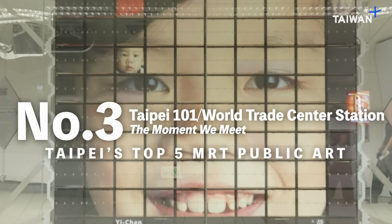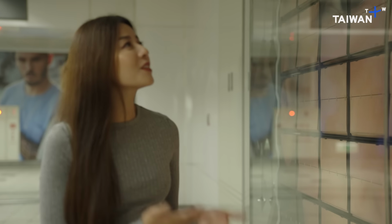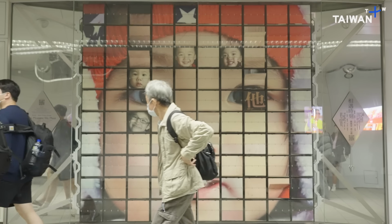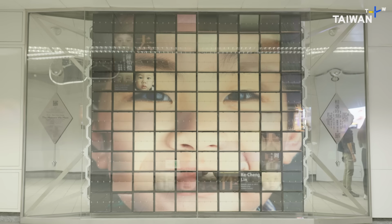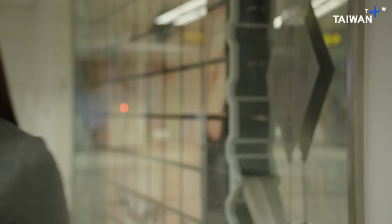Number 3. World Trade Center Station. Oh, it's a face of a child. I couldn't tell when I was standing so close. I've only seen the split flap displayed at the train station's timetable, and I've never thought it could display this way. This artwork is called The Moment We Meet. While this one features the face, other artworks feature other body parts such as the eyes, nose, mouth, hands, and feet. Let's go find out.